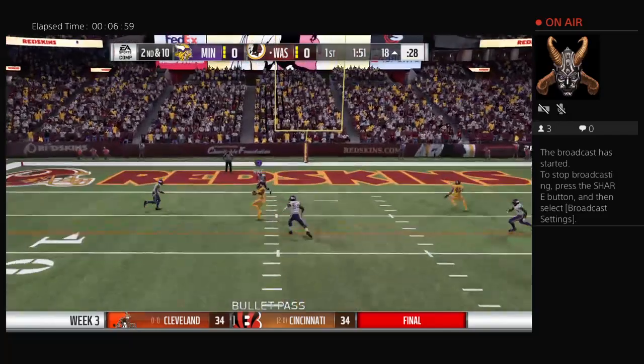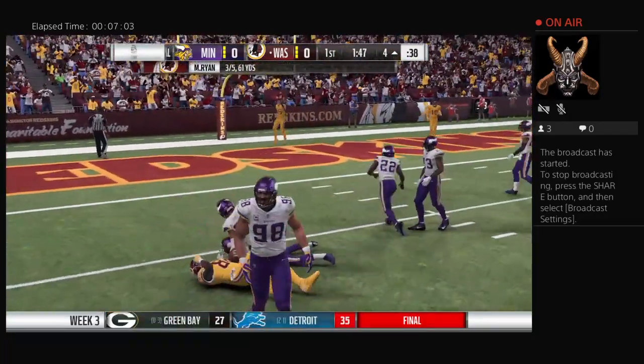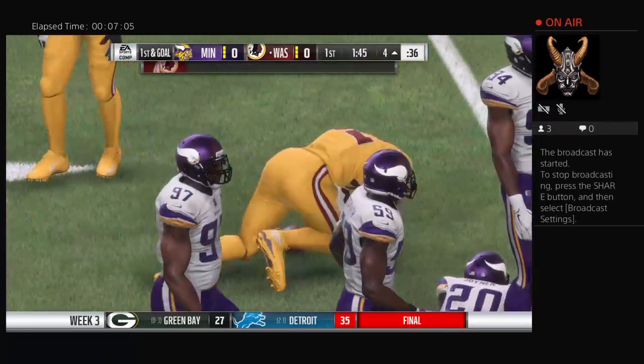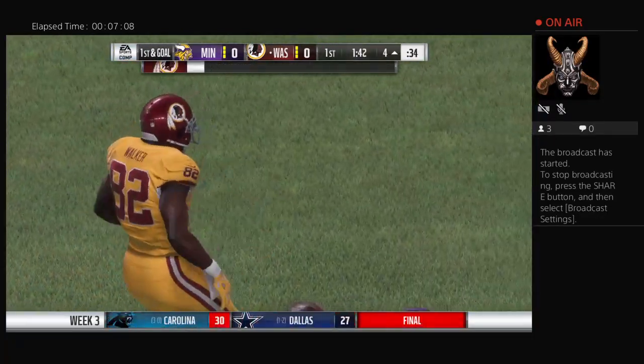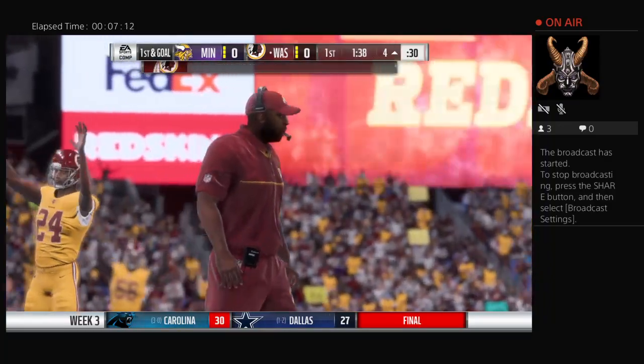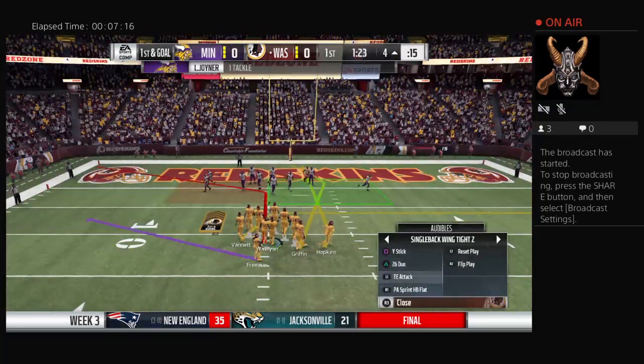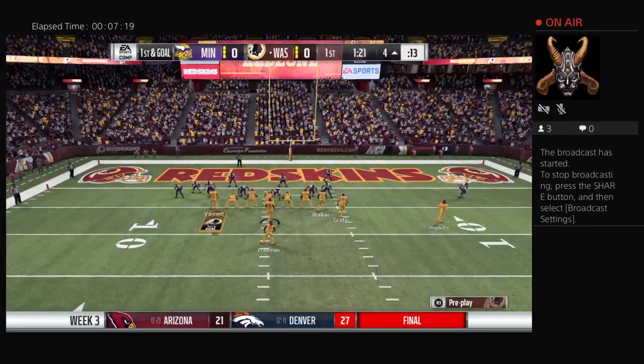Second and 10 now. Ryan. That is caught inside the 5. And all the way down inside the 5 to the 4. A nice pickup of 14, and it moves the stick, sets up a first and goal. They gave up the completion there, but this is what zone defenses count on. Catching the ball and not much run after the catch.